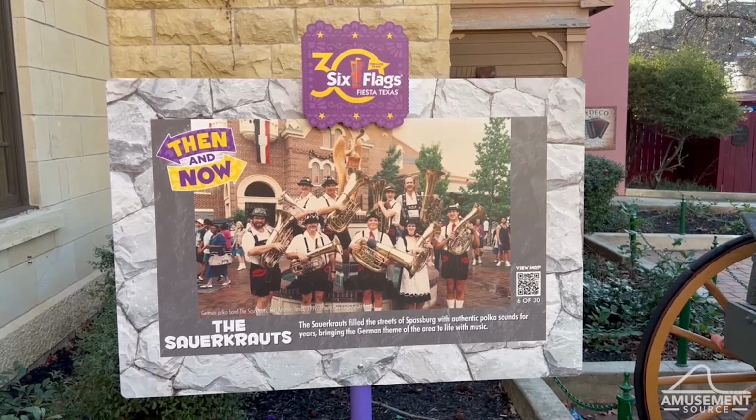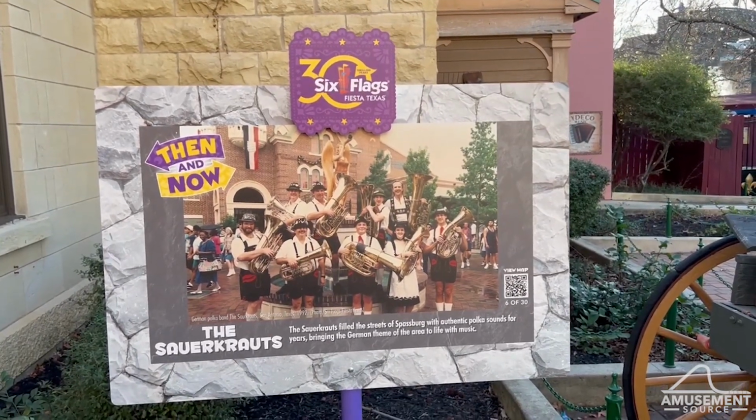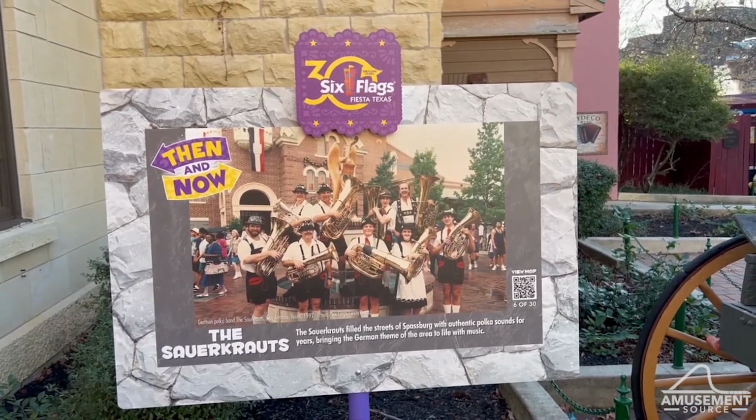And of course the Sauerkrauts were a big staple of Spossburg in the past, and this was like a German band that would actually play in this section.